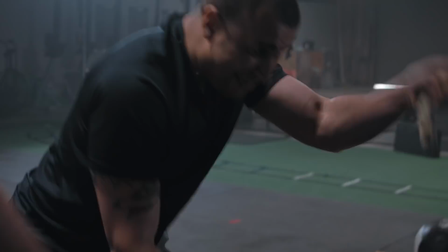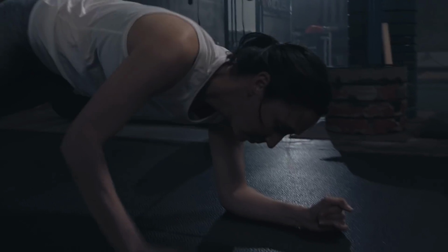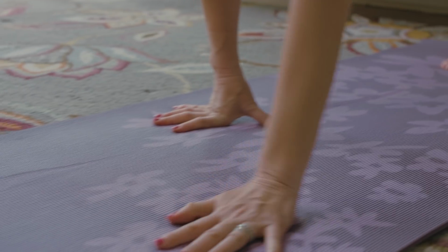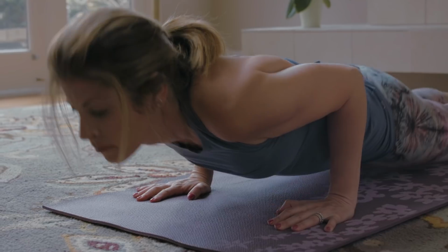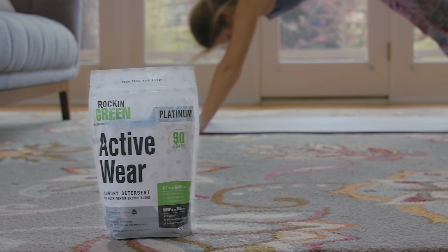Over time, workout gear can collect deep-set odors from sweat and body oils. When you smell yourself during and after a workout, it's because your clothes are still holding on to that funk. But banishing it is easy with Rockin Green Platinum Series Active Wear Detergent.